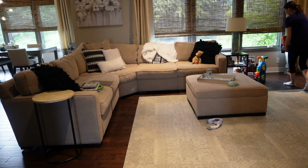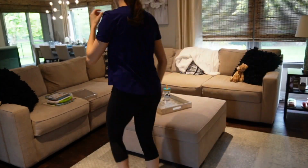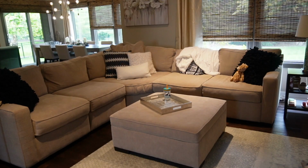And I don't mean to put out the impression that it's always put away. I do strive to pick up the toys honestly at least once a day.